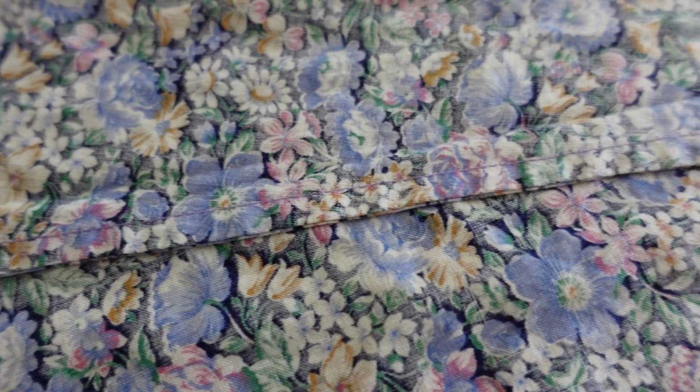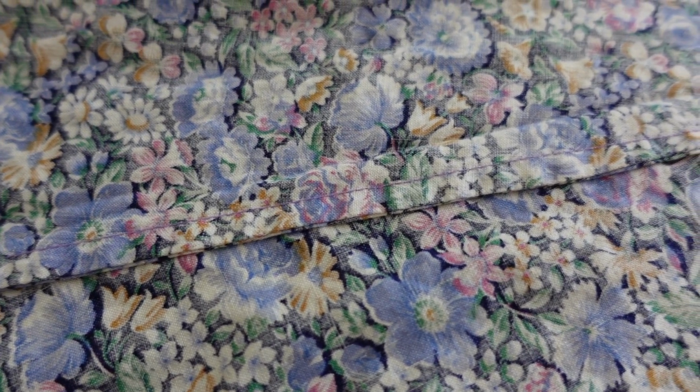I'm in the middle of seam ripping the outfit, and I can tell by the sewing that this was handmade, and I wanted to mention that whoever made this took the time to use French seams, which if you know me, you know I really appreciate.